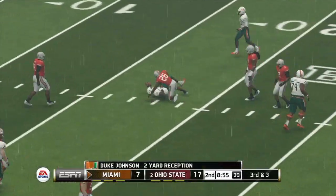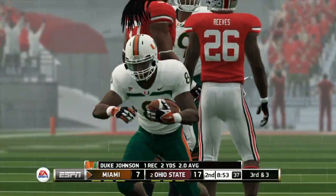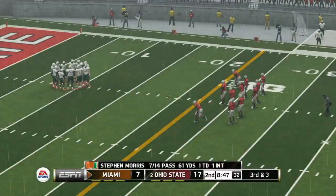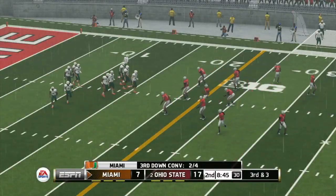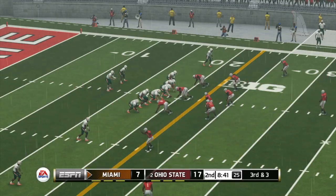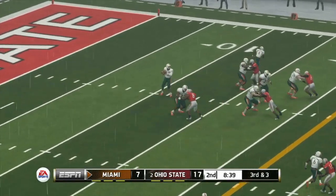Here's the throw, and I don't think he got anything on that. Called a gain of 2 yards. That makes it third and three. Third down, and they're going to need about 3 yards to pick up the first down. It's arguably the loudest crowd in the nation, and they are turning it up a notch.